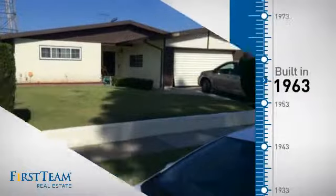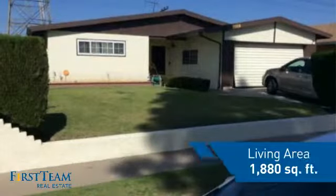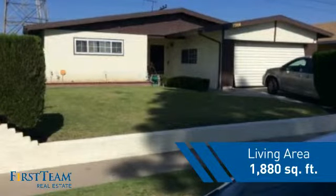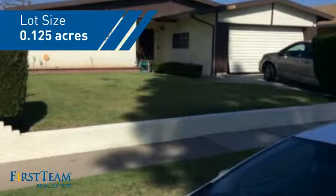This property was built in the early 60s and features over 1,800 square feet of space, giving you a spacious layout to play host or kick back and relax after a long day.